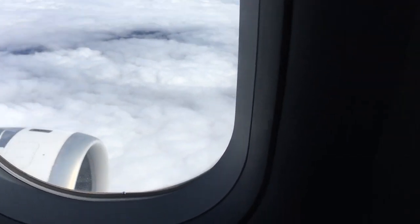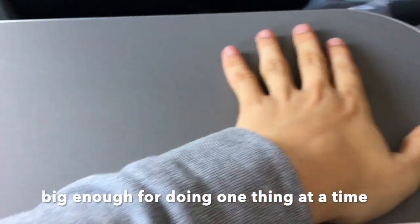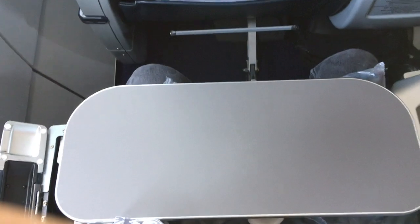Let's take a look at what the table in these seats looks like. You can pick it up and take it out of the side of your chair like this, and it is big enough to fit a laptop or a notebook, for example, separately. You can't do it at the same time, and it is also big enough for the flight attendants to put meals on your table.